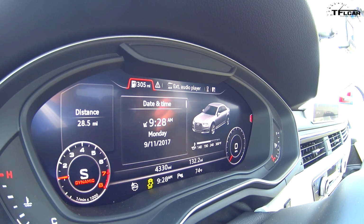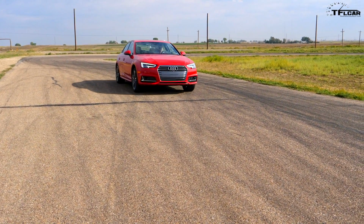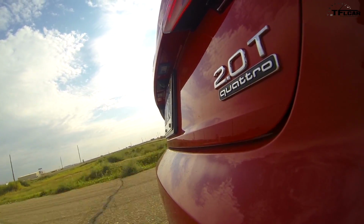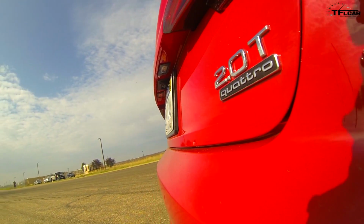All right, I've got it in sport mode. I've got it in dynamic mode. I'm just gonna floor it. 7.1. Let's see if I can break into the 6s. Here we go. Got it floored. That's 6.73. So it's not as fast as the BMW. In fact, it's about a second slower than the BMW.